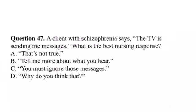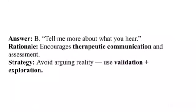Question 47. A client with schizophrenia says, "The TV is sending me messages." What is the best nursing response? A. That's not true. B. Tell me more about what you hear. C. You must ignore those messages. D. Why do you think that? Answer: B. Tell me more about what you hear. Rationale: encourages therapeutic communication and assessment. Strategy: avoid arguing reality, use validation plus exploration.